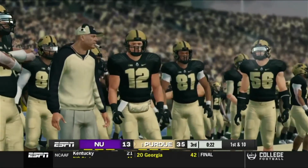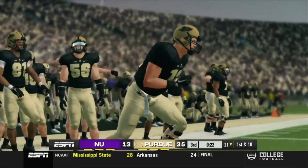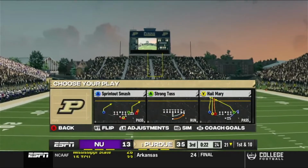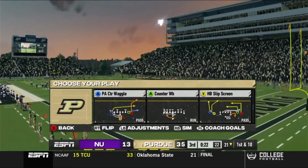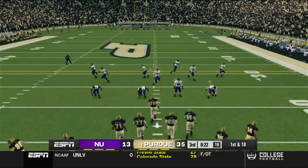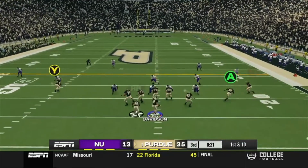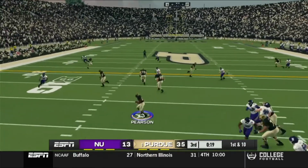For Northwestern, their defense has been opportunistic and aggressive, and it's paid off. An interception cut this offense last drive short, so I think they're going to be looking for a little more success right here. And I don't think this defense will lay down lightly. They're going to try to continue to rattle this guy.